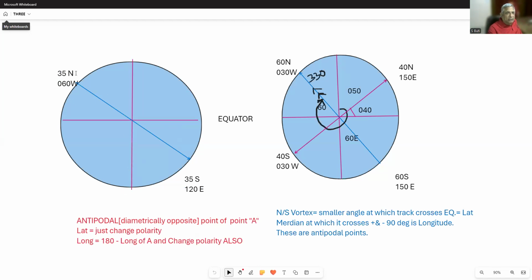And at any other place, let's say this is a great circle going around the earth, and you are at any point on the earth. If I dig through the center of the earth and come out the other side, where will you come out? That is known as an antipodal point. To calculate the antipodal point, one of the simplest questions: if this is place A, place B will be on the other side of the earth. If place A is 35 south, B will be 35 north.